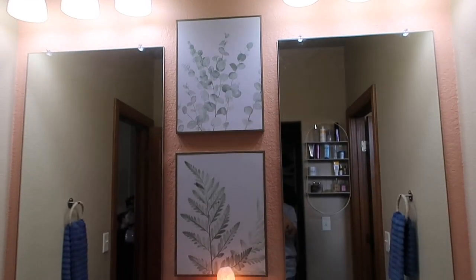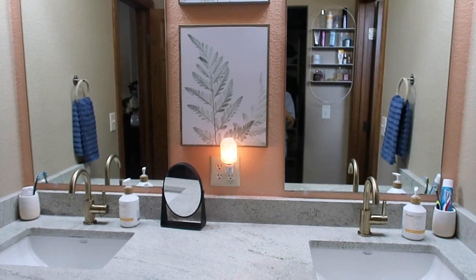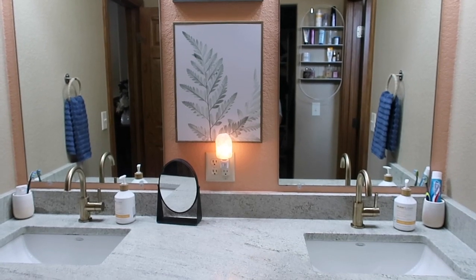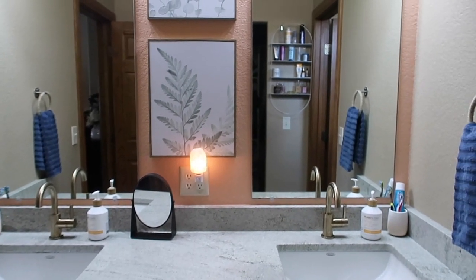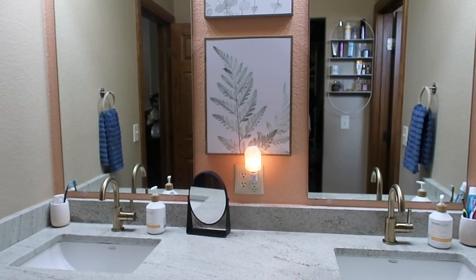I love it. I love that, you know, you don't have to spend a lot of money to make something beautiful and pretty, and I feel like I achieved that thanks to my husband, you know, because I needed help getting the mirrors down and stuff like that, but it was a good day project, and yeah, I love it.